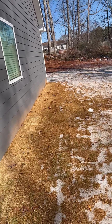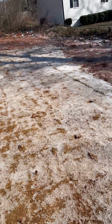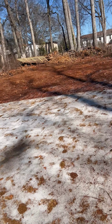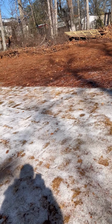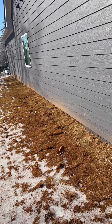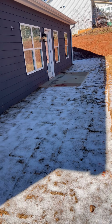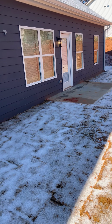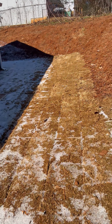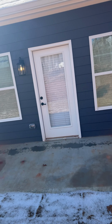Everything here is sodded. Some of this thing's soft. It's been icy out today. I don't know why you left that over there. It's so janky. The driveway that was 10.5, including this low 6x8 patio at the back. Yeah, light is on.